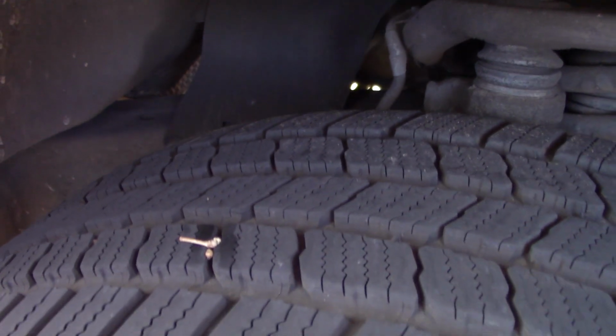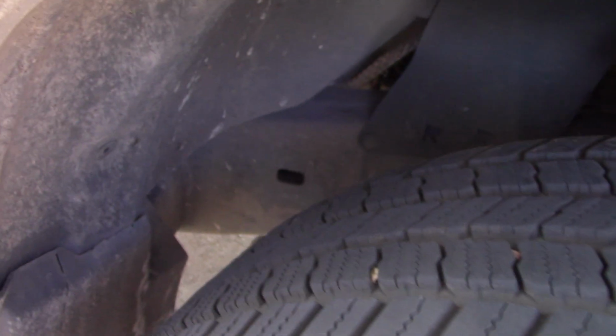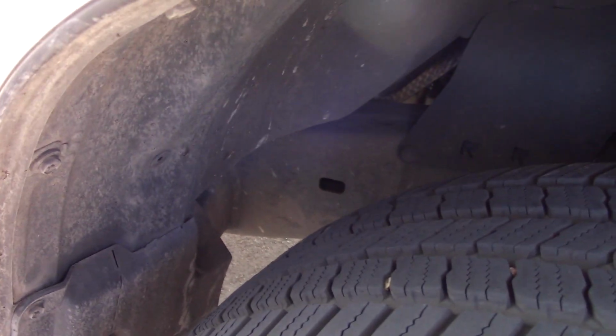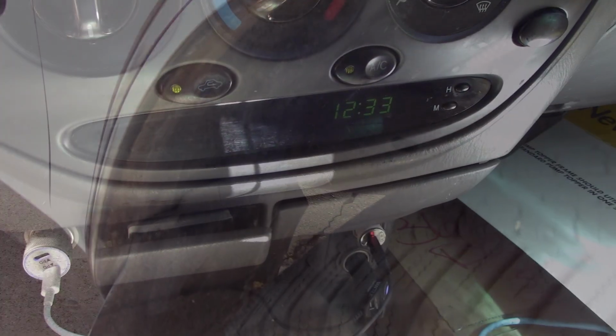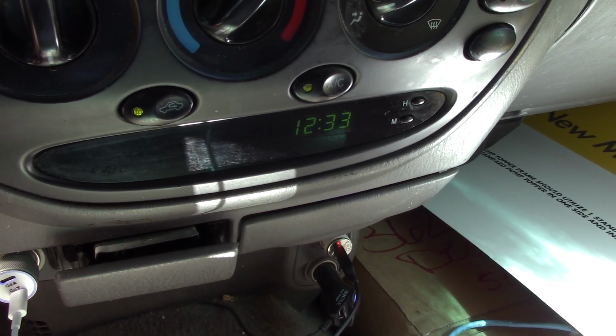Well, there is a difference when I shut the engine off. You can hear the metal contracting on the catalytic converters there. So how about that? Thousands of dollars, I get to listen to that, and I got my check engine light turned off, so good times. Good times.